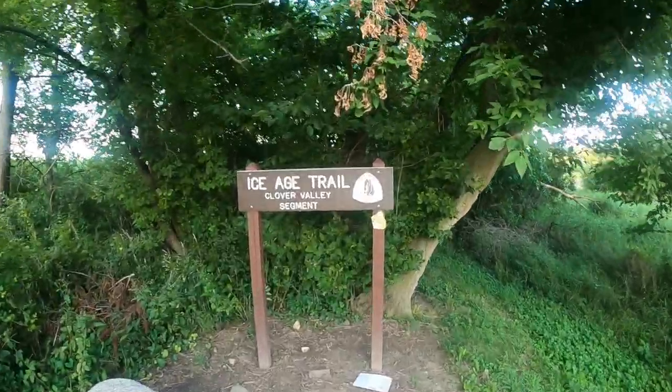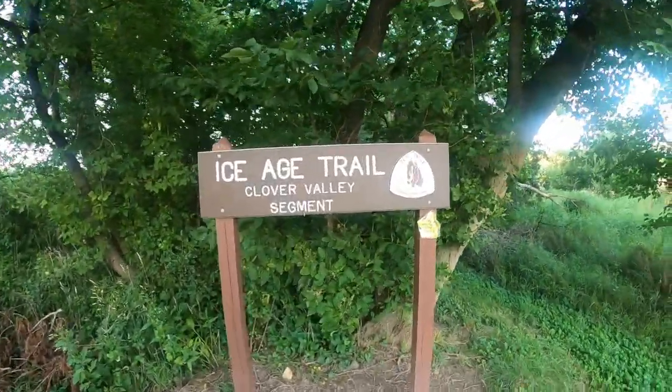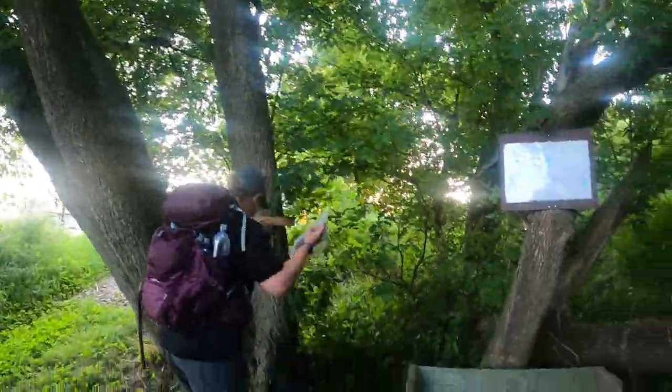The Clover Valley segment with a very shady little backdrop.